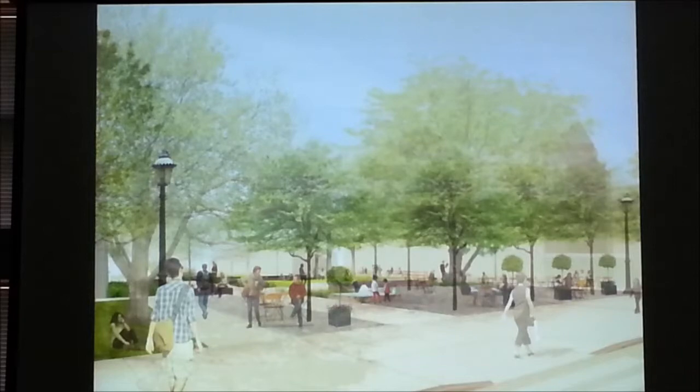Okay, so at nighttime, we think that string lights could really help enliven this area. This plaza could turn into a flexible space where you can have performance or impromptu gathering events that spill off the green.